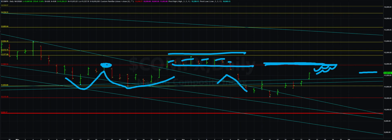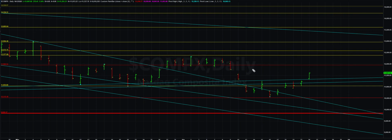We know it's going to be a little turbulence in there. Okay, we might consolidate a little bit, or we might blast straight through, but more than likely we'll consolidate for a little bit, and let's see if we could get through it.